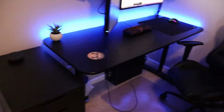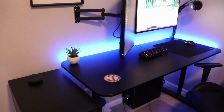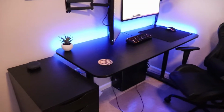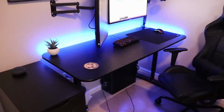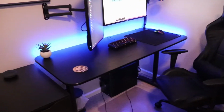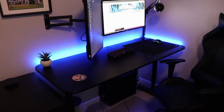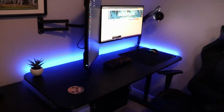So, as you guys know, I have the Ikea Bekant desk and the Ikea Alex drawers. I'll leave my videos at the top in the card for those. But I'm going to be talking about if Ikea is the best option for your gaming setup or if there are better options out there for you. There are going to be three categories I'm going to judge it on: price, longevity, and look of the setup.